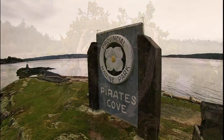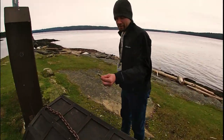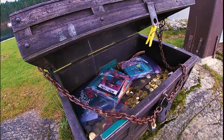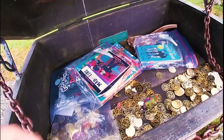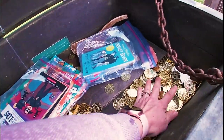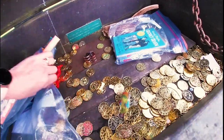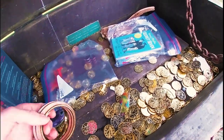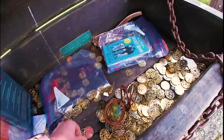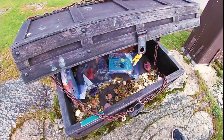You had enough. Pirates Cove Provincial Marine Park. It's the pirate booty. Look at that. And books. Izzy, look at this. Look at the bracelets people left. Huh. People leave a lot of stuff. There's some painted rocks. I like these. Yeah, we can take one as a memento and we'll leave some rocks tomorrow.